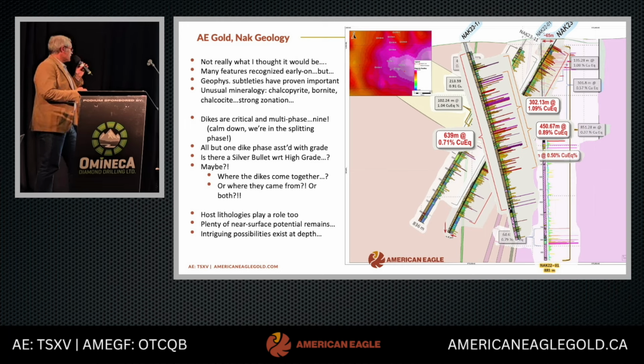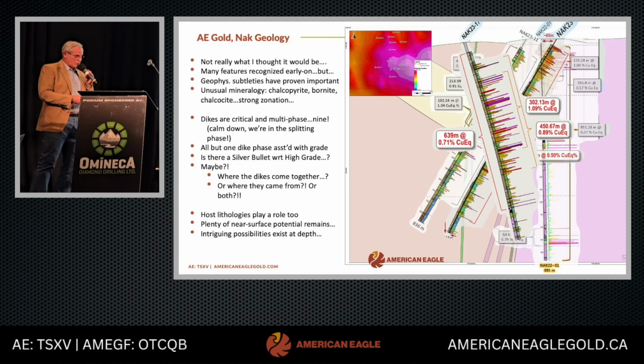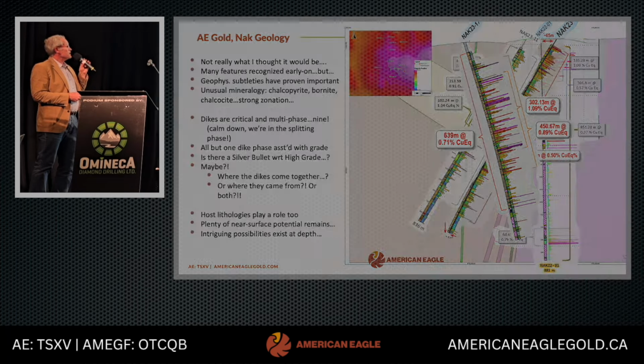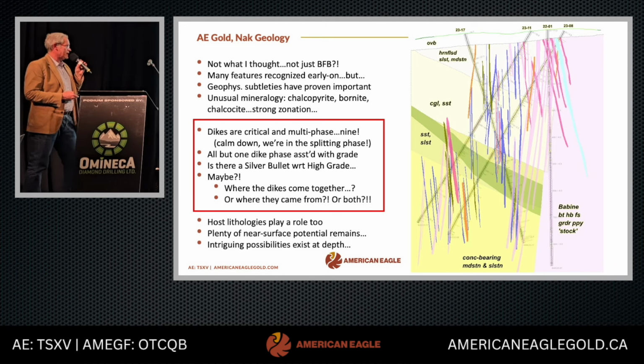I'm going to come back to this, but just a few notes there. Calm down, we're in the splitting phase, you'll soon find out. So what have we done lately? We've taken that section, and I think, oh hell, it's about to break loose. Yes, okay, so it is. It looks like pickup sticks now. It's like, oh my God, what happened?